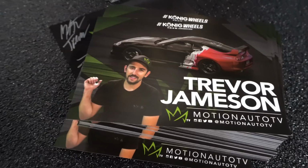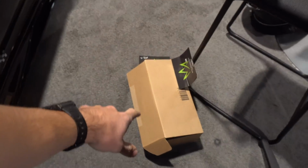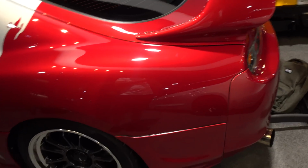So we just did a little meet and greet over here. We got these little guys right here. I think we got a whole freaking giant box of them. They went crazy with them. I think they thought I was more popular than I was. But yeah, it was sick showing off the car. And well, it's been being shown off, but seeing everybody, shaking everybody's hand, taking pictures, all that stuff, it's really sick. So everybody who came out and said what up, I really appreciate it.